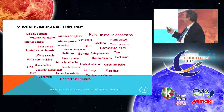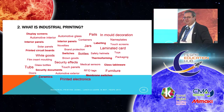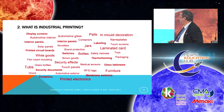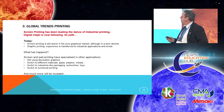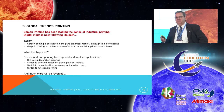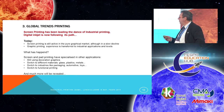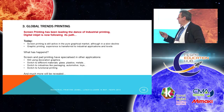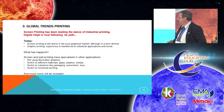So going a little bit further, I mentioned a few, but there are many more. It's almost a whole library of possibilities, and it's growing every day because printing is becoming much more a process step in manufacturing. If you look from the side of screen printing, today we can say that screen printing is less active in the area of pure graphical printing, but it took all its experience and pushed it towards industrial application. It's still using this knowledge, but switching to different substrates, away from vinyls and papers, going more to plastics, glass, electronics, functional items, and so on. So the possibilities are quite broad.